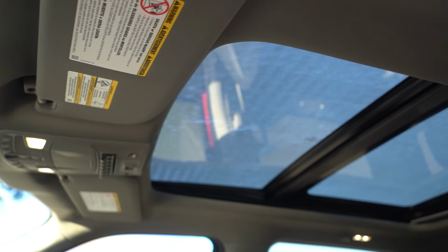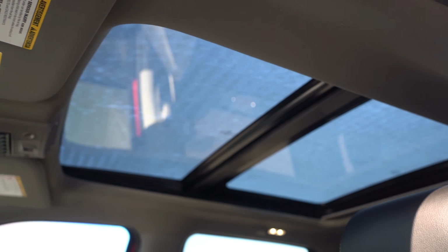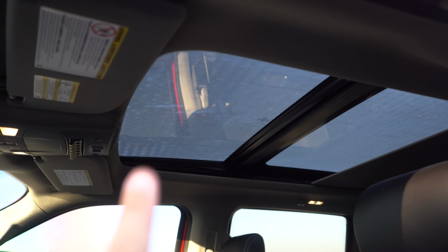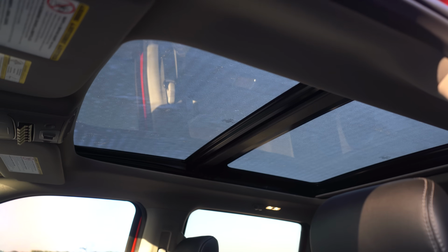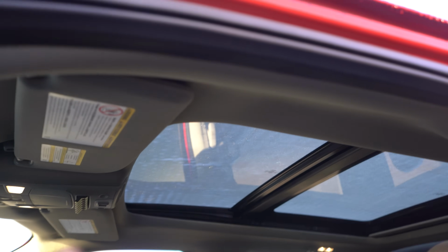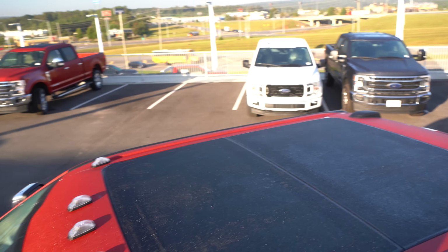And let me go ahead and turn this thing off so that way you don't hear the heater. But as you can see, this one does have, I'm trying to do this with one hand and hold the camera in the other, but you do have the power twin panel moonroof, which is one of my favorite options. Not because I ever open that twin panel moonroof, but just because I like the extra sunlight. So maybe that's just a part of me, but that front panel also does slide back. And so that's a very, very nice feature. I'll kind of give you a look at what that looks like on the outside of the truck as well.